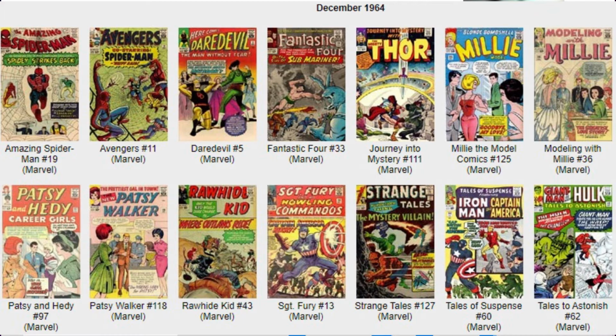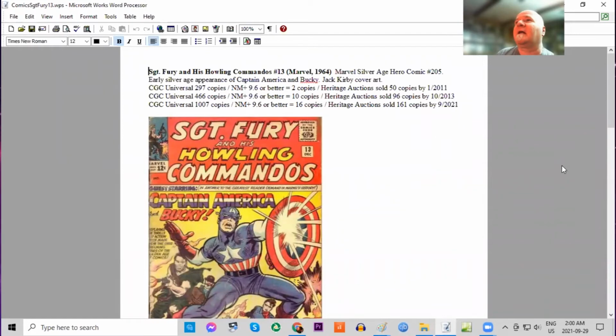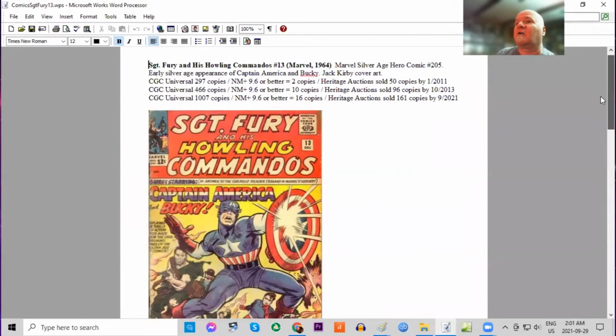We're going to jump to Sergeant Fury number 13. Now this is a major key issue. Why is that? Well, look at the cover alone. We've got Captain America and Bucky in one of their earliest Silver Age appearances. This is Jack Kirby cover art.